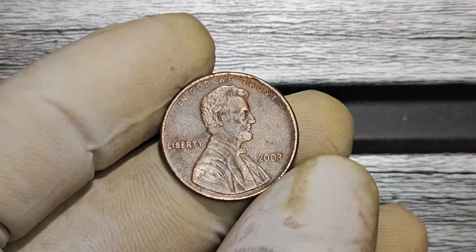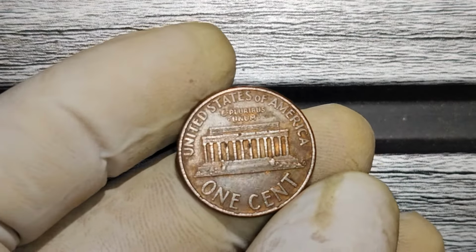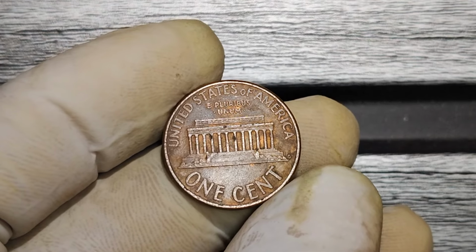Who knew that a simple penny could be worth over $1 million? Now, here's what I want you to do. Go check your piggy banks, your car cup holders, and that junk drawer full of loose change. You might just be holding onto a hidden treasure.